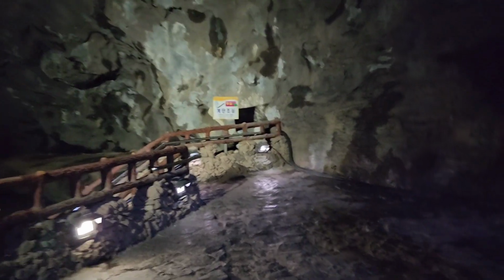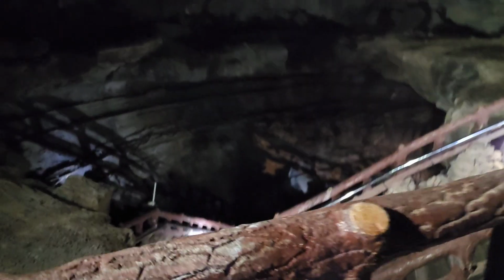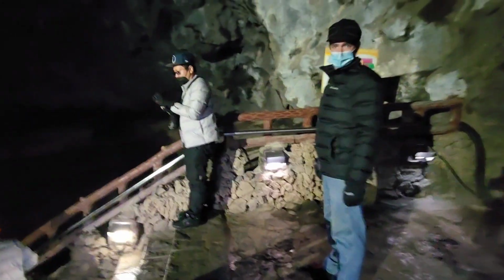Oh, we have to go down here? Oh my. Okay, go. Watch your step, Jude.